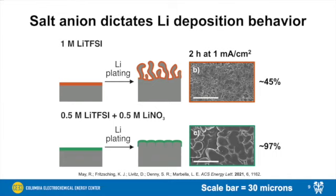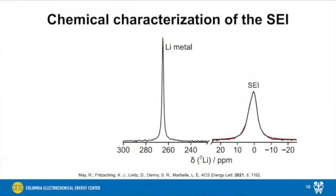Whenever we have nitrate present in our electrolyte solution, we see this transition to these low surface area lithium deposits that are seen in SEM. And we also have a transition to these much higher Coulombic efficiencies after 100 cycles of 97%. So we really wanted to understand, what is going on at the interface to cause these dramatic changes in lithium plating behavior? In order to start investigating, we do the easiest experiment possible for us, which is just collect a lithium-7 NMR.